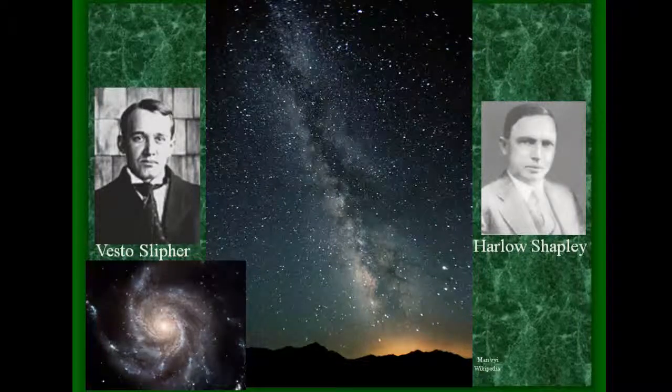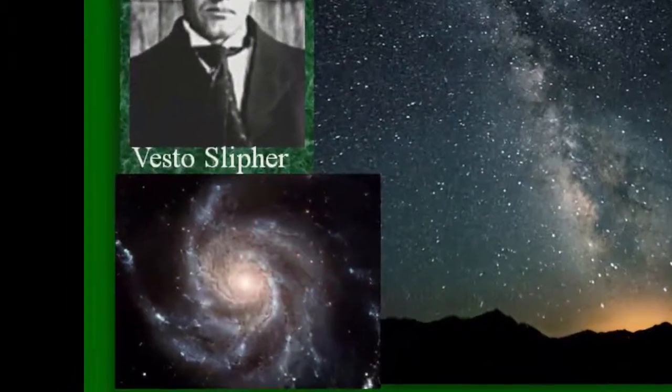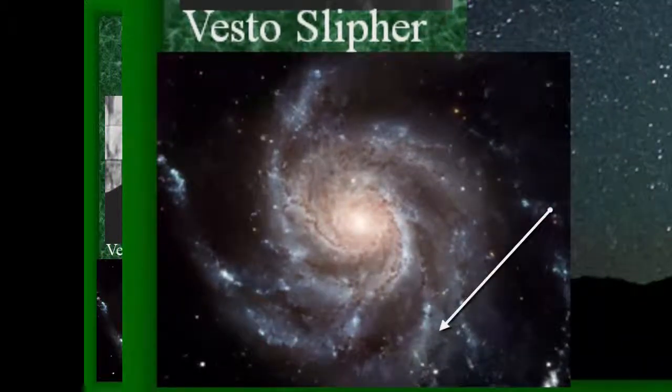And the man on the right, Harlow Shapley, he made a map of the Milky Way, and it was really the first map. And he could tell from that map that we have a galaxy. We're looking down the disk. We're actually on the outskirts of the Milky Way, and he could see immediately that there was a disk. And I've shown you a spiral galaxy down here on the left, much like our galaxy, and we would be out on the edges of that spiral galaxy if that were the Milky Way.